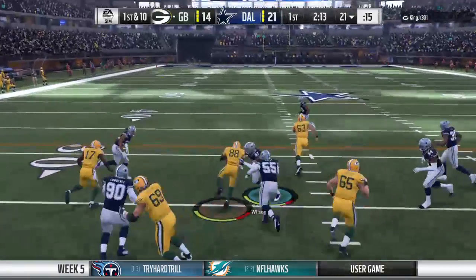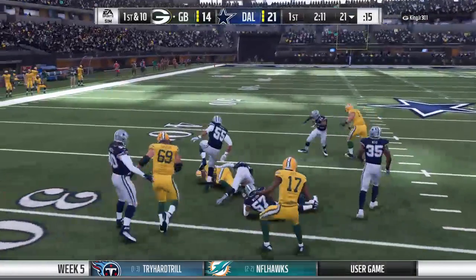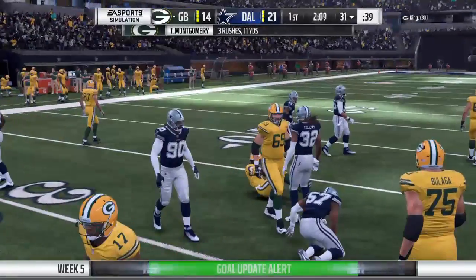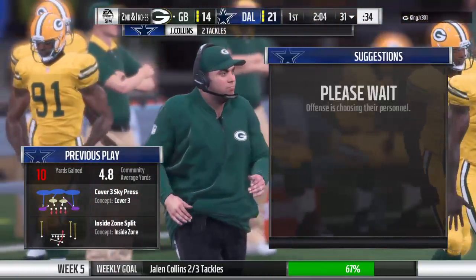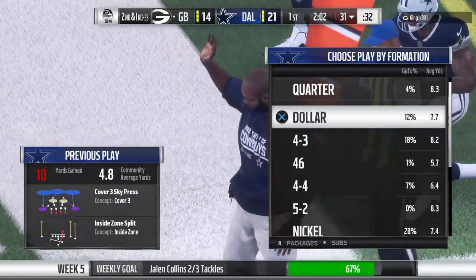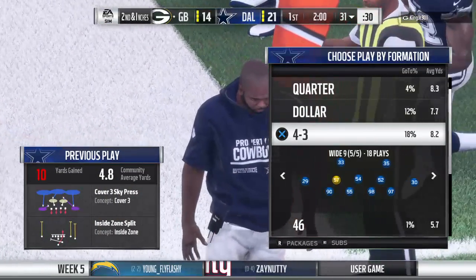They'll start on the ground with Montgomery. And able to break one tackle, but then quickly brought down. But a nice little gain. It'll be a pickup of 10 yards. And that'll bring up a 2nd and just about a few inches here.